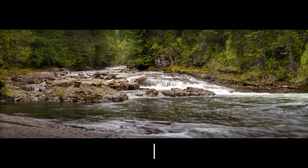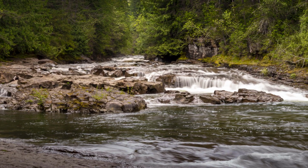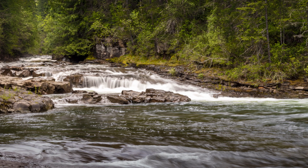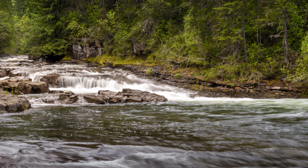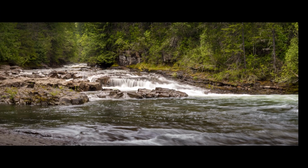So when I walked down to the river, I found this wonderful spot to take a photo of the actual falls themselves. Most people come to this area and they're going to shoot the little bowls and the little waterfalls, which are interesting. But I thought this would make an awesome pano.